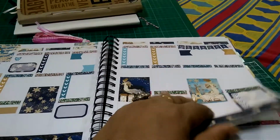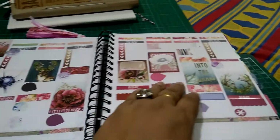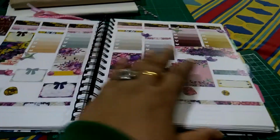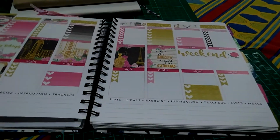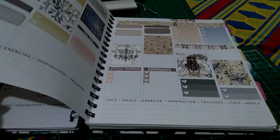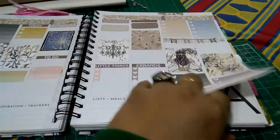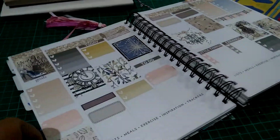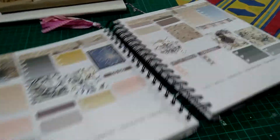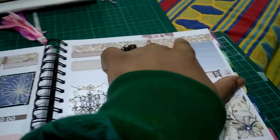And these are the stickers that I had from various Etsy shops. I had bought them in some different grab bags, all kinds of stickers, mostly grab bags, because I always go and look out for a good deal. And so what I'm trying to do is use up all these mishmash of stickers and make them look cohesive enough. And because this was a dated planner, I have covered up the date section.